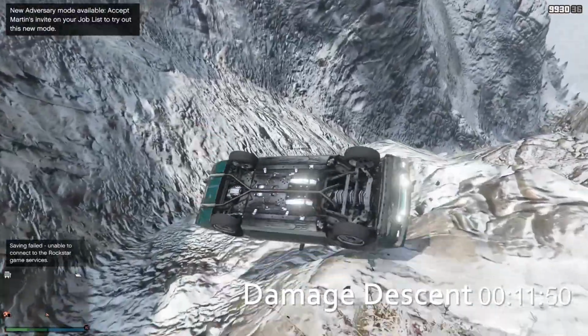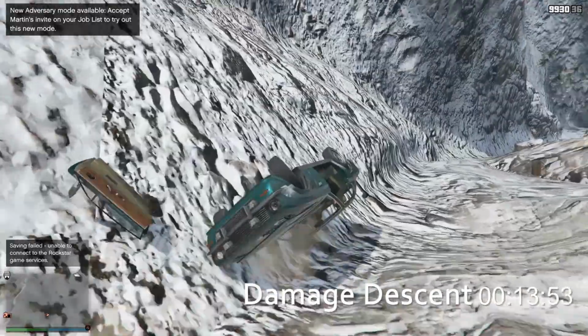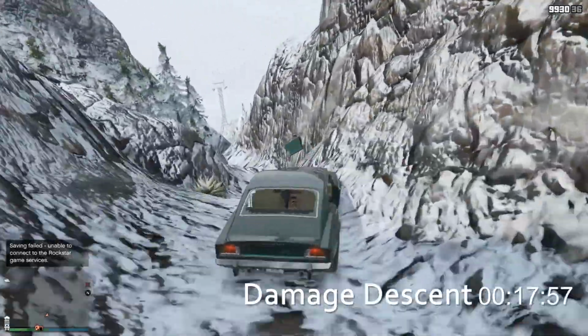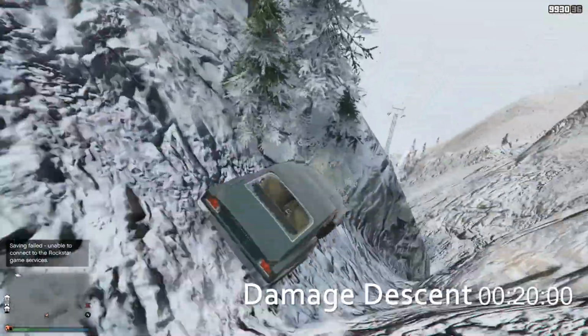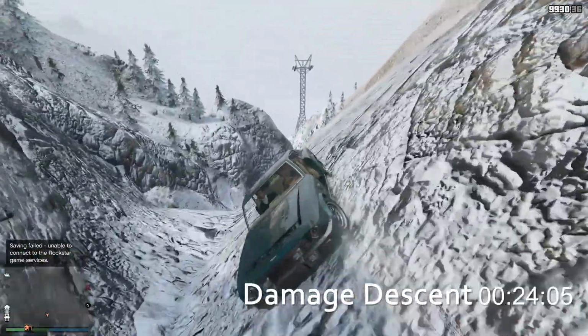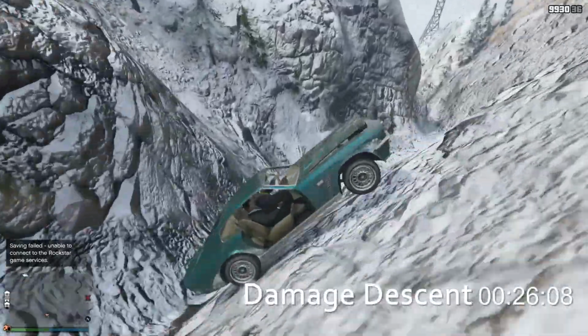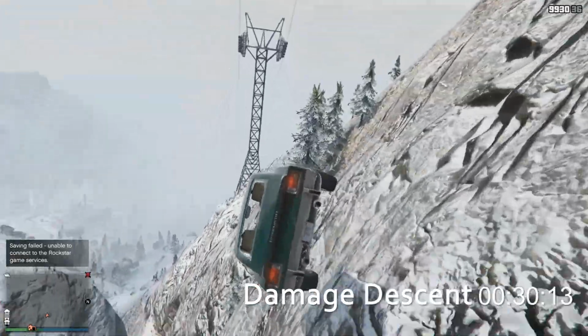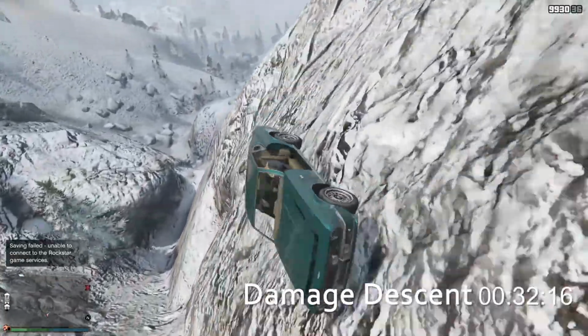Oh yeah, there goes the door. A little tree claimed the first door. The mountain claimed the second door. Yeah, it's going to shed body panels a couple more times, I do believe. Getting chased by one of our doors right now. I don't know where Rocket is. I don't know if he went down the other side of the mountain or if he was already down. Looks like he's already down. Didn't come back up with us.